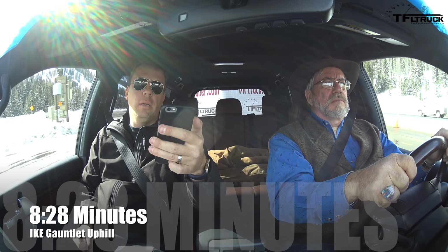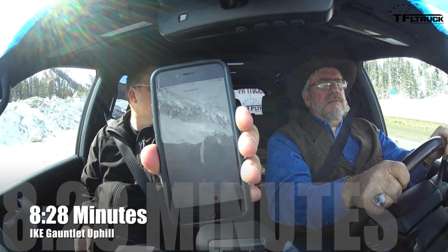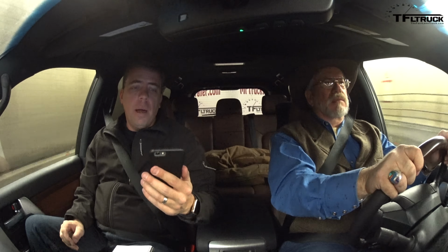Boom. Well, the damage is 8 minutes and 28 seconds. We're at 3.8 miles per gallon according to the computer. Okay, 3.8. So we're actually a little bit over 8 minutes, which I was hoping for a better result. I thought we could do under 8 minutes.